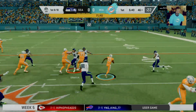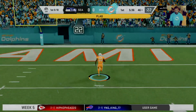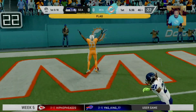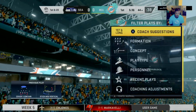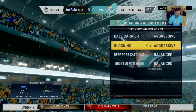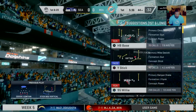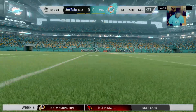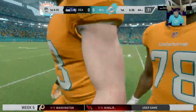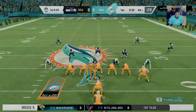A first carry now for Thompson. And he's got some space here. And he'll take this into the end zone. Now, hold on here. We do have a flag down. So let's see what this is about. So following the hold, they're in a bit of a hole here with a 1st and 20.